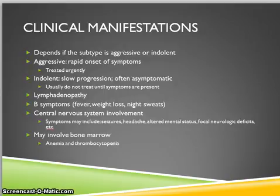They're all going to have lymphadenopathy, so that's the infected, enlarged lymph nodes. Most everybody also gets the B symptoms, the ones related to the cancer impacting the immune system: fever, weight loss, and night sweats. They can also have impairment to their central nervous system. They can have things like seizures, headaches, changes in mental status, some focal or contained neurological deficits, so maybe they're only having a seizure in part of their brain and not all of it. And then it can also impact the bone marrow and cause anemia and thrombocytopenia as well.